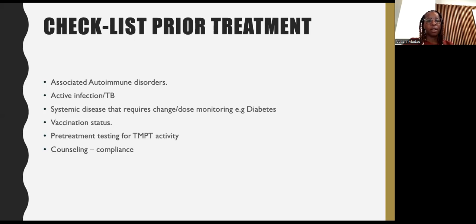Check for infections. We are in South Africa with a high prevalence of TB. Exclude TB before you start immune suppression. And then check for other systemic diseases that require change or dose monitoring. For instance, if you're going to be starting high dose steroids in a patient that's diabetic.